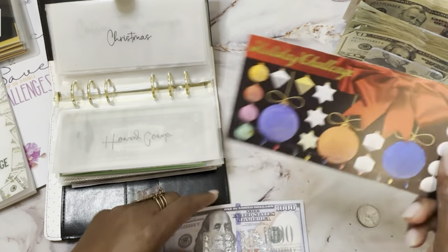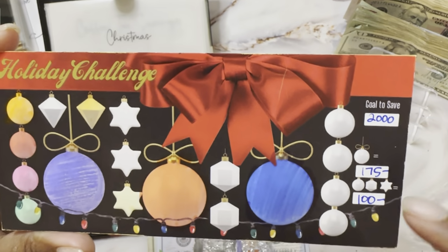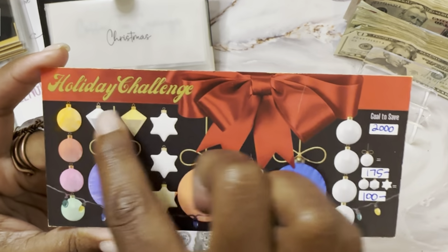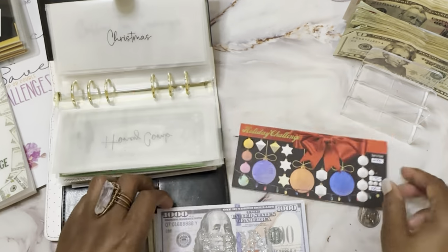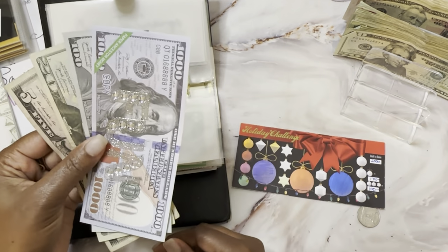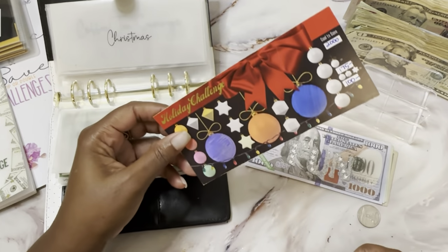I have a goal. This tracker I used to sell in my Etsy shop; I no longer sell it. I had a goal of $2,000. The big bulbs were $175 and the little ones were $100. So I have 900 left to go, which means there should be 1,100 in here. Why is there 1,125? I do not know, but that's okay. We're going to keep moving.